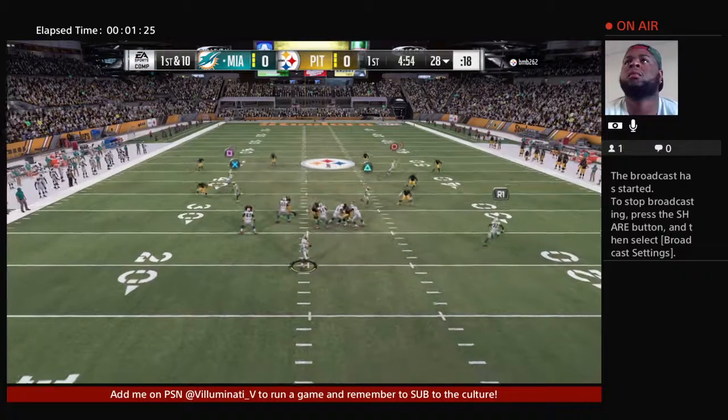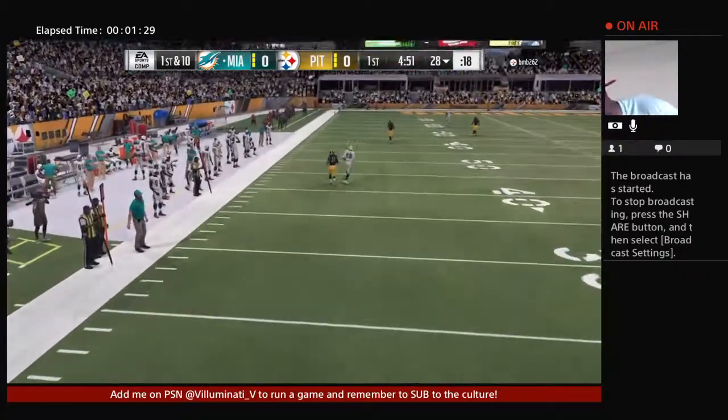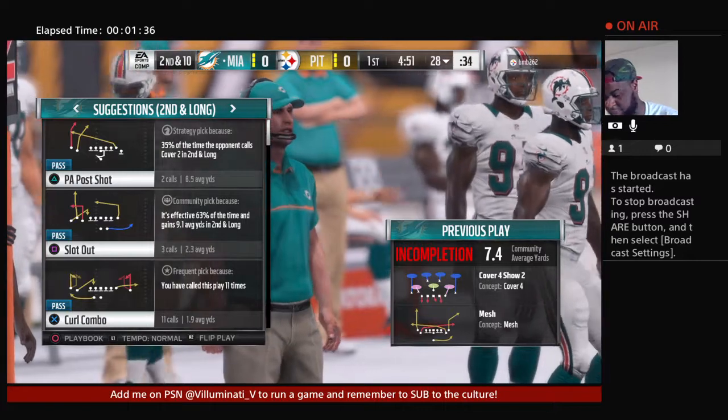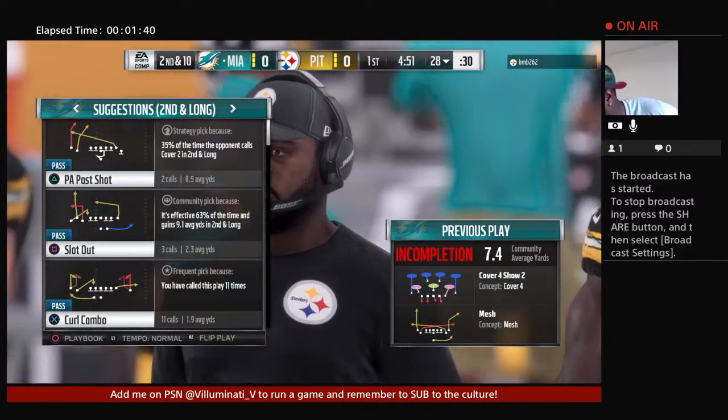On first down, Tannehill. And his first look is incomplete. What's the old adage? Be quick, but don't hurry. Well, that went right out the window there. He was hurried, harassed. That ball had to be gotten rid of. Otherwise, he was going to get sacked.